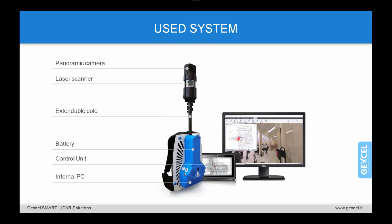Thanks to its versatility, the unit is especially designed to work in spaces whose accessibility is difficult without the usage of a GNSS. Fast, professional, and the lightest in its category, HERON dramatically reduces the on-site and post-processing activities. With only 6 kilos weight, HERON lets the surveyor move around freely and easily, without needing to stop somewhere.